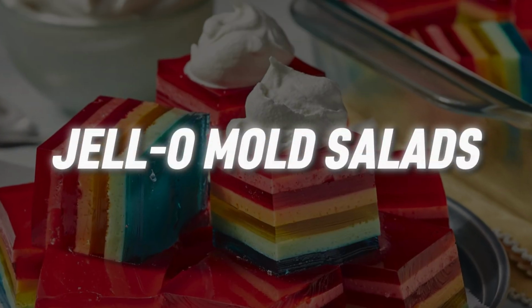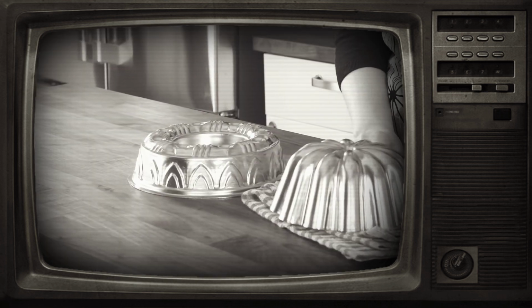Number 6. Jell-O mold salads. You might think of a Jell-O mold as kind of an old-fashioned dish that belongs back in the 1950s or 60s. But I'm here to show you that this vintage dish belongs on your table today.